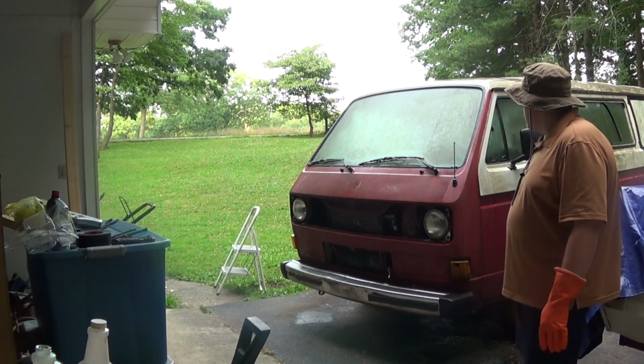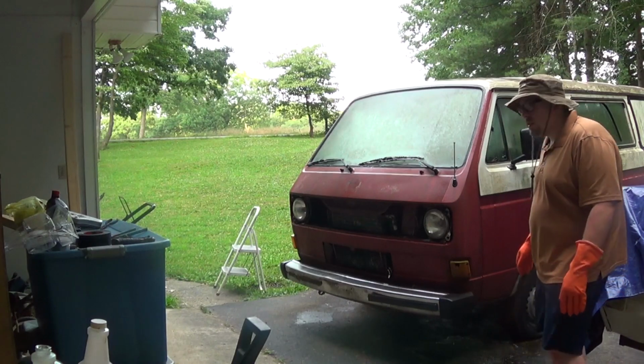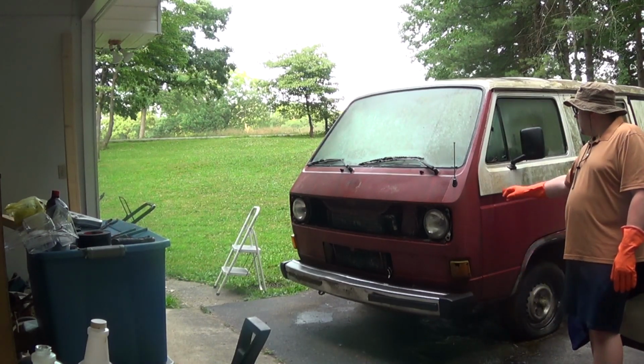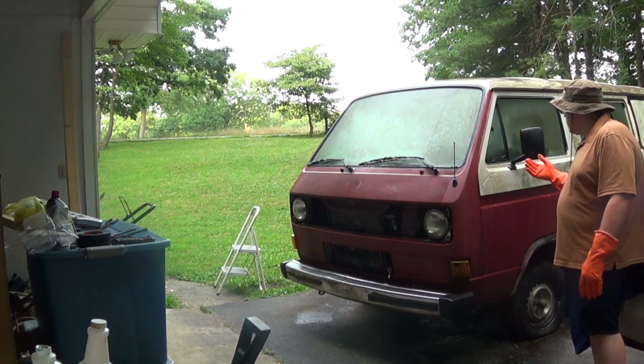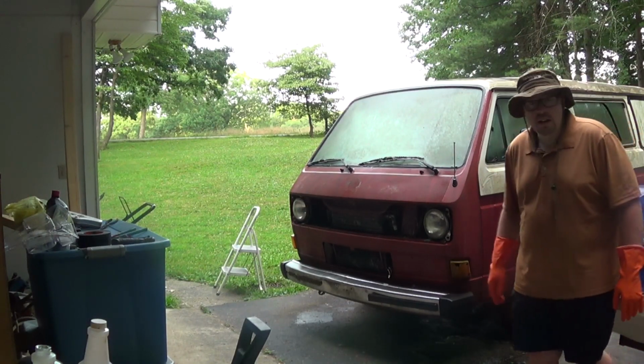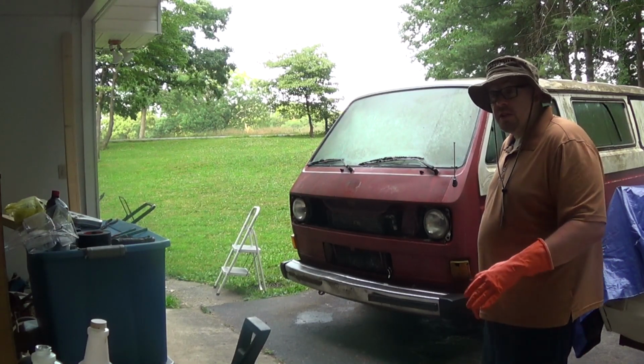But I think the stuff on the roof is baked on harder than on the sides, because I don't know how much of this you can see here, but now that it's soaked a little while, I dragged my finger through it, and it is cutting through the grime. So I guarantee the degreaser is doing something.